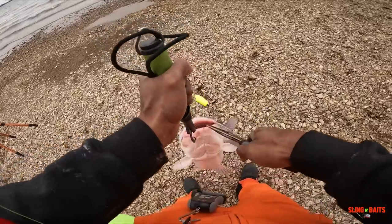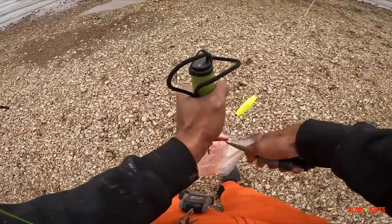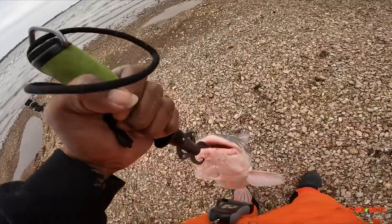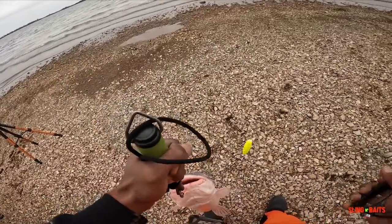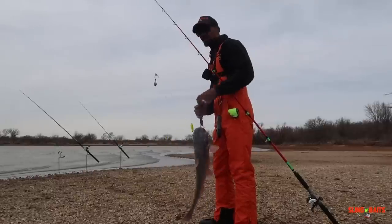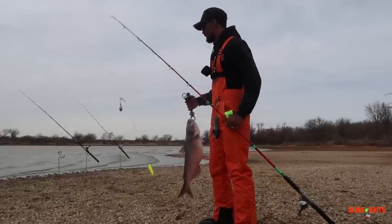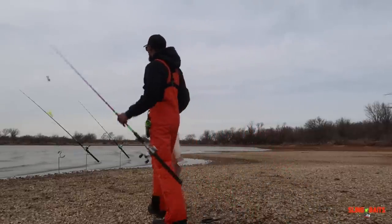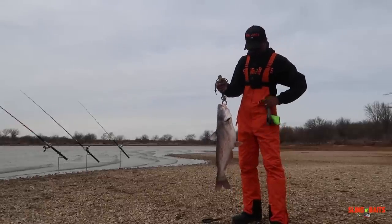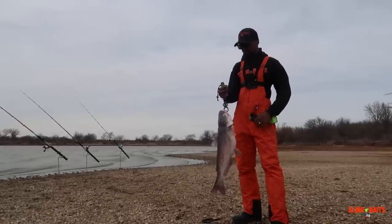Give me that hook back. All right, we got that hook out of there. Finally, it was hooked in that good stuff. I might have to tie on another Santee. Let me get this rod out the way. All right, y'all, let's get him on the scale, see how much he weigh.